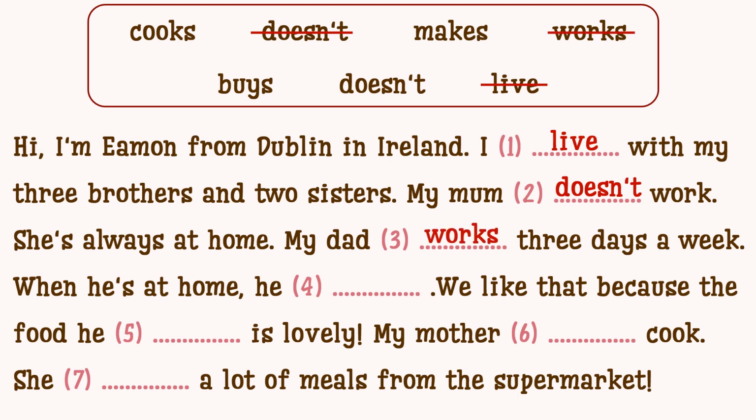My dad works 3 days a week. When he's at home, he cooks. We like that because the food he makes is lovely. My mother doesn't cook. She buys a lot of meals from the supermarket.